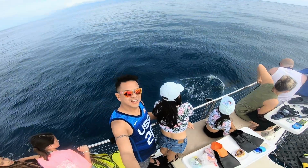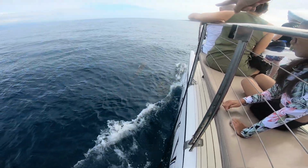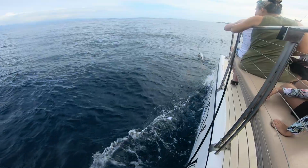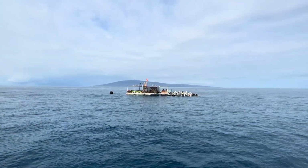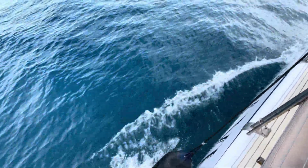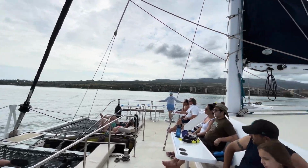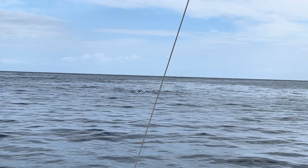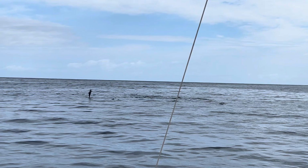And we even saw dolphins. Swimming with us, look. In the middle of the ocean. We even stopped for a little bit for a dolphin show. Oh, there it is. I caught it.